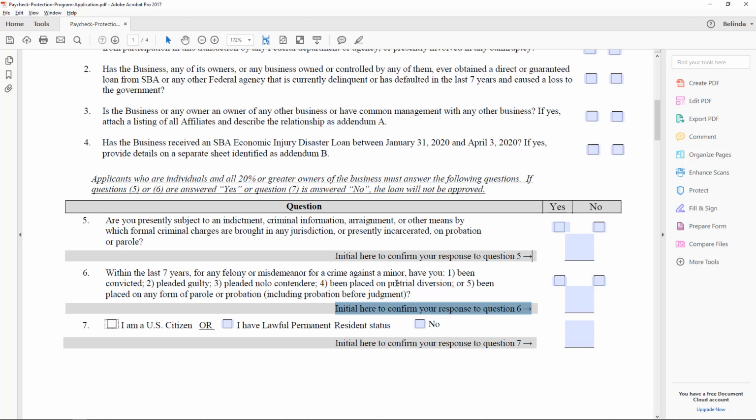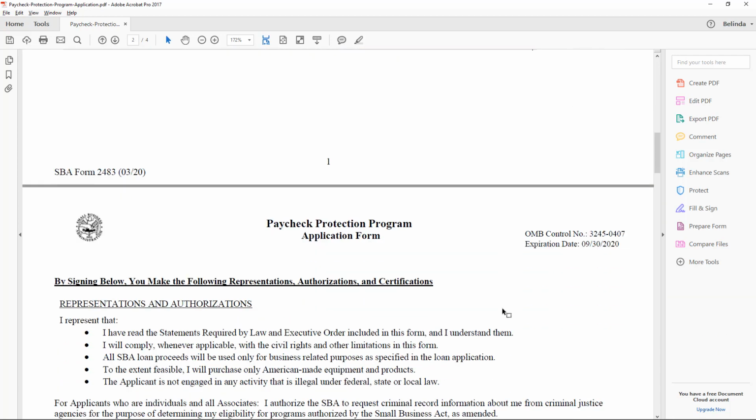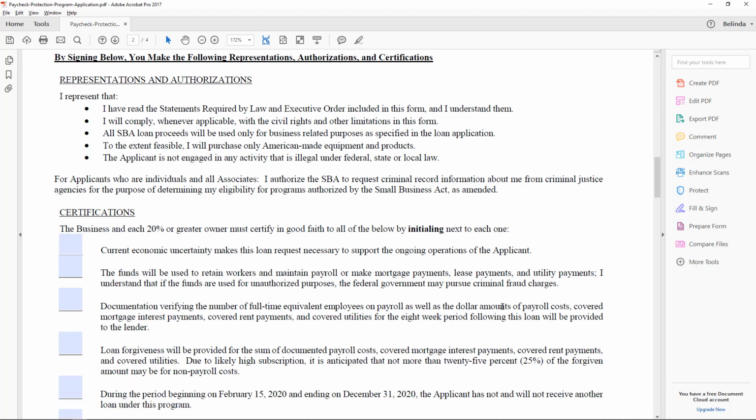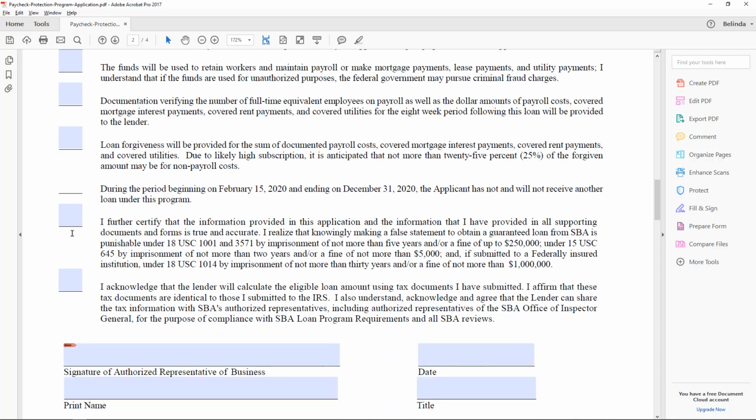So responses to that: are you a U.S. citizen, permanent resident, yes or no? Still initial your responses here. And so you see how easy and simple that is. The next page, you're going to initial that you're making these certifications. So you'll read these carefully and initial that, and then also you're going to sign.